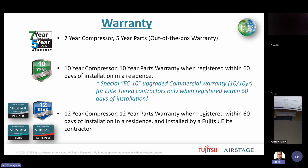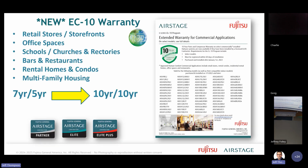Again, quick warranty review, 7-year, 5-year out of the box, 10 and 10 when registered. And additional, if you are an elite dealer, you now get the 10 and 10 for commercial applications, and I'll show you a little more in the next slide here. And ultimately 12 and 12 for elite dealers when you register the product within 60 days.